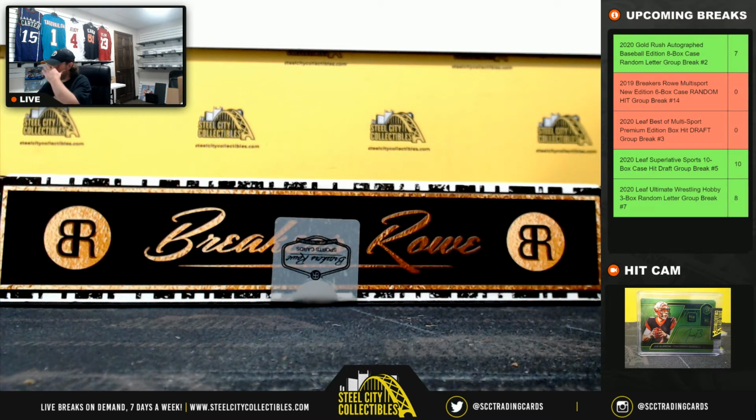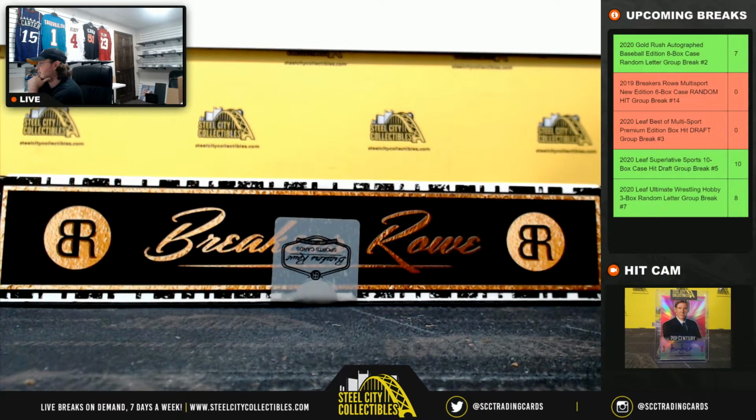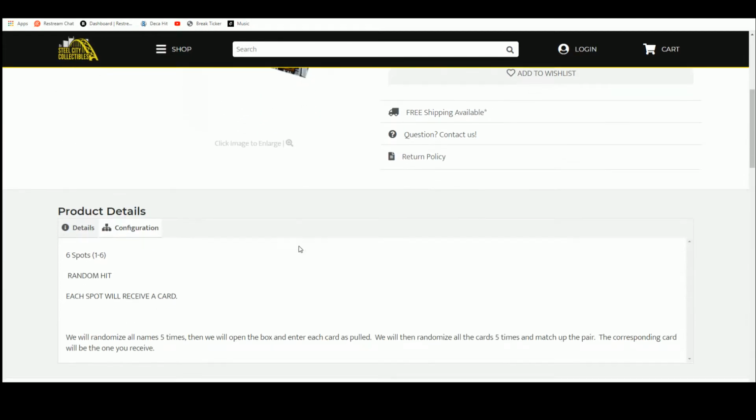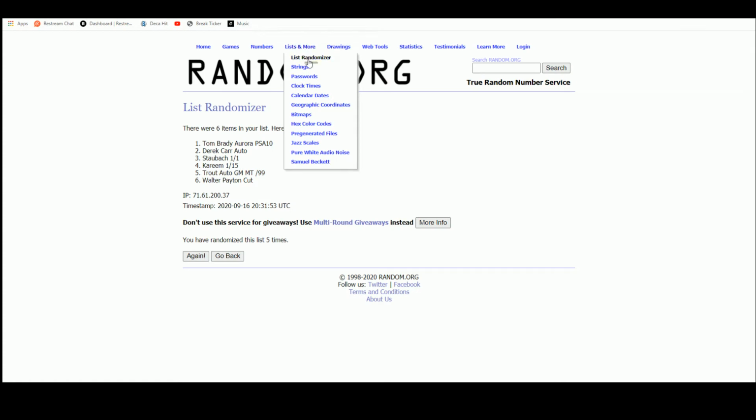Okay, everybody, our first break today is going to be our 2019 Breakers Row Multisport 6-box case, random hit group break number 14. Go ahead and jump over here. We have 6 spots in the break. We're going to randomize those spots 5 times. Then we're going to open up the case, list each hit as it's pulled, and we'll randomize that list 5 times as well. And we'll pair up the two lists so that every buyer is matched with a hit from the case. Let's go over to random.org.